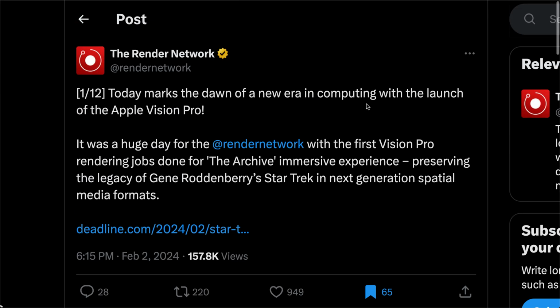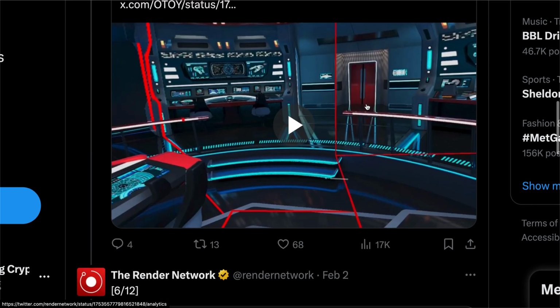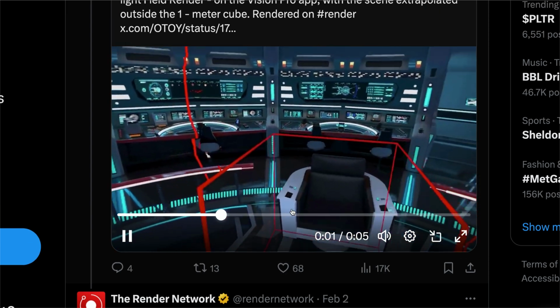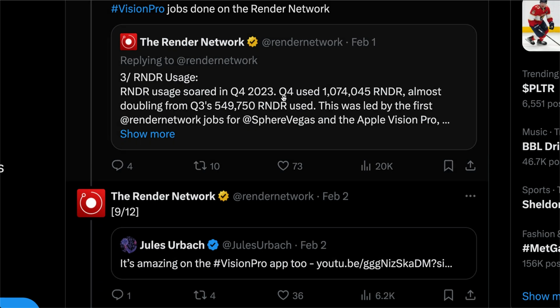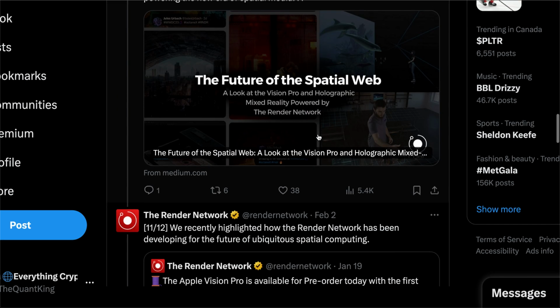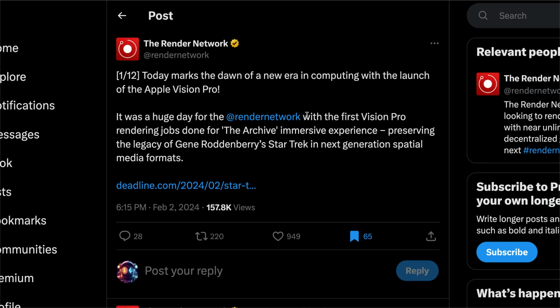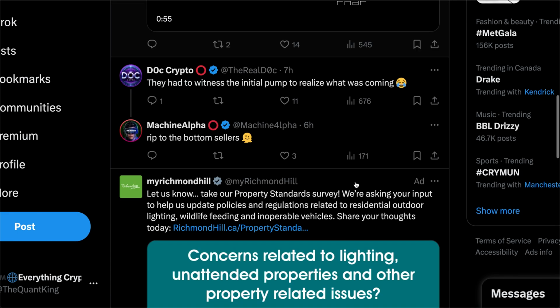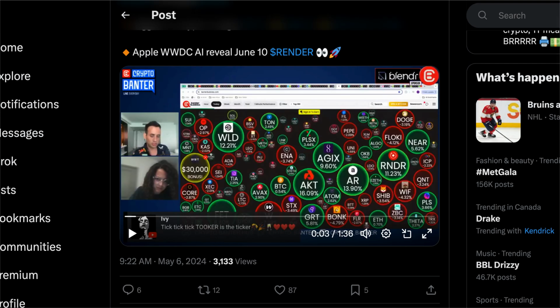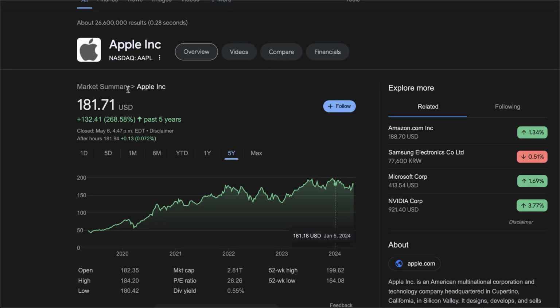So here's the actual proof of what they had going on the Vision Pro. This was tweeted out with the launch. You can take a look at some of the different spatial content that was actually created using the Apple Vision Pro. And we saw their usage soaring around the same time. We know that the Rndr network originally was created for content creation. They have recently transitioned into AI at a time when there has been a lot of hype and focus around AI in the market. So I do think that once again, we will see that initial move up based on the WWDC event. So those are the two upcoming catalysts I'm looking for.